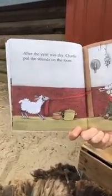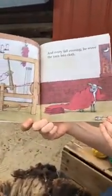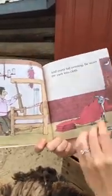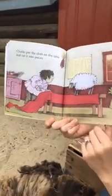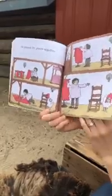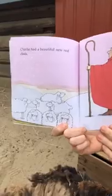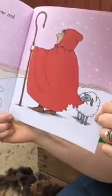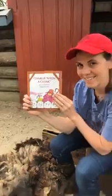After the yarn was dry, Charlie put the strands on the loom. And every fall evening, he wove the yarn into cloth. Charlie put the cloth on the table and cut it into pieces. He pinned the pieces together. And sewed them by the fire. And then, when winter came, Charlie had a beautiful new red cloak. But look who's already eating it. Good thing he's gonna shear his sheep again in the spring and have a new cloak again. The end. That's an awesome book.